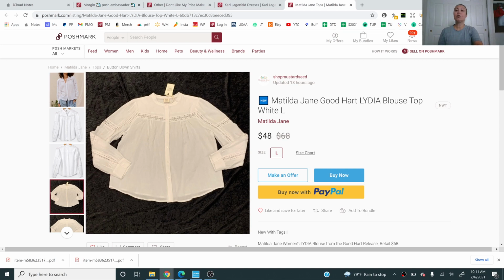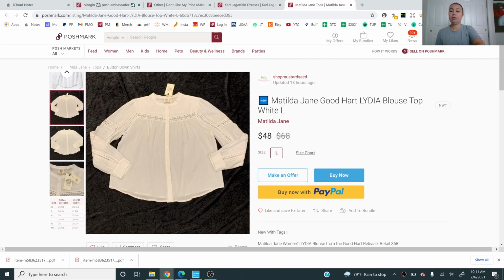It looks nice and it would look nice because it's not wrinkled or anything. You have it laying flat. You're taking care of the item. So if you had it hanging, it would look just fine. So I think that that's my only big issue with your photos.